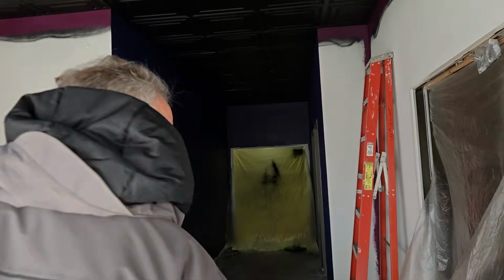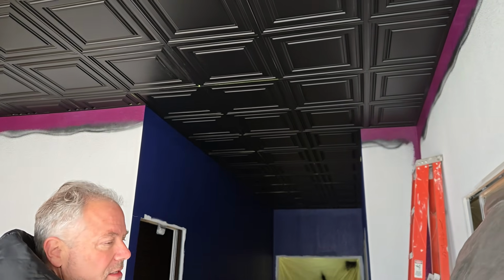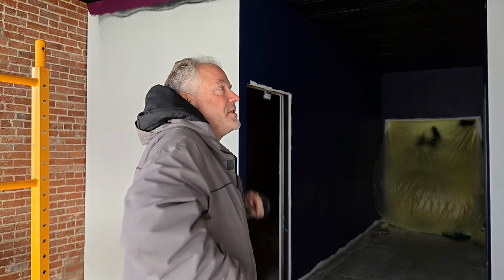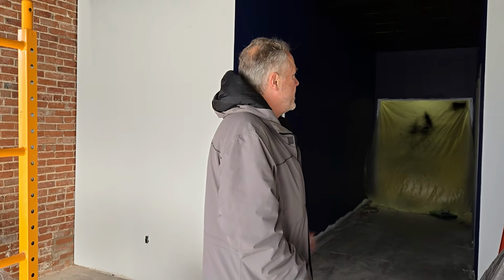We just painted the ceiling, so we've got plastic up still to protect stuff. But we got the ceiling, and this is the upstairs area. Phase one is basically the basement, but we needed obviously some part of the upstairs to be finished. We're gonna have a gift shop here in this area, very small gift shop because we don't have very many gifts to sell. And then a couple of nice ADA commercial bathrooms and a new stairway down to phase one.